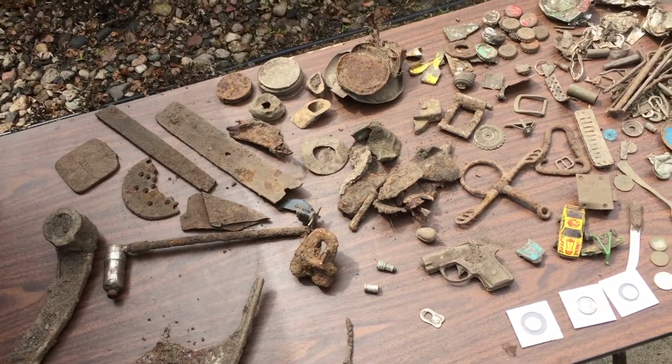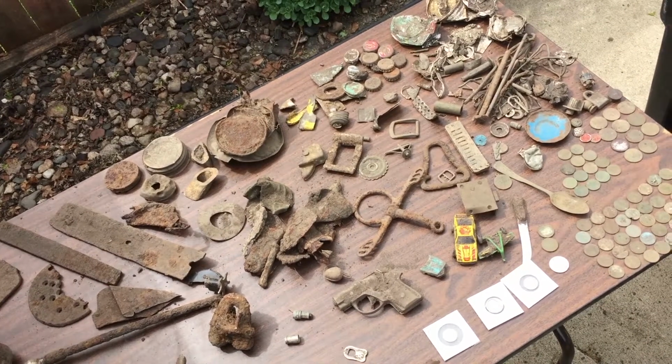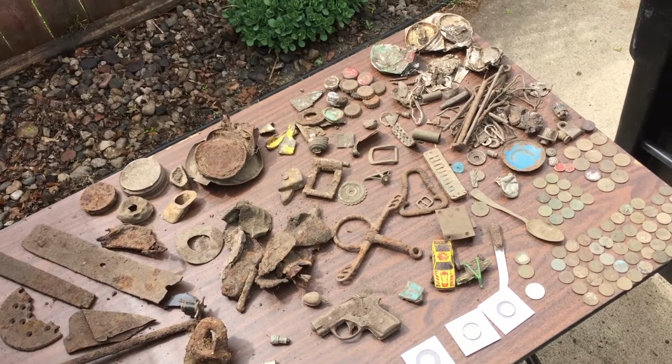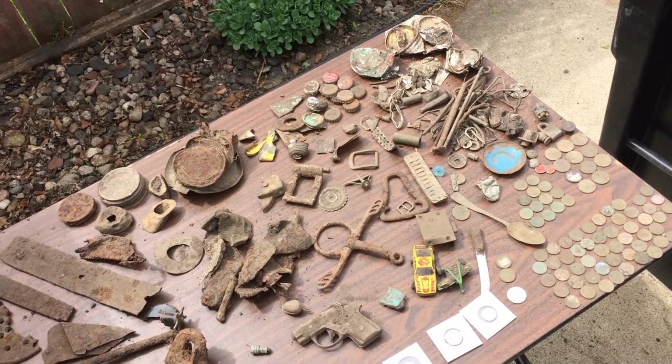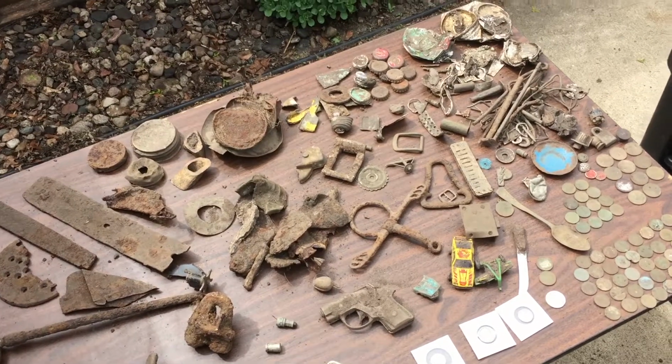So that's where most of this is from. Some is actually from, I think, my yard, and then also another house here in Rochester that we have permission for. That's not very old, but we've just been seeing what we could find there when we're not busy.